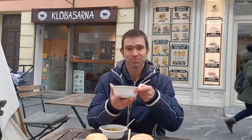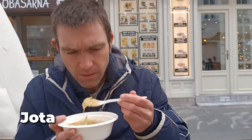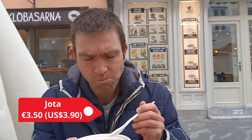Slovenia has many delicious types of stews to warm you up in winter. The first stew that we tried at Kobasana was jota, and it contains pork, beans, vegetables and sauerkraut. The perfect meal for a cold winter's day in Ljubljana.